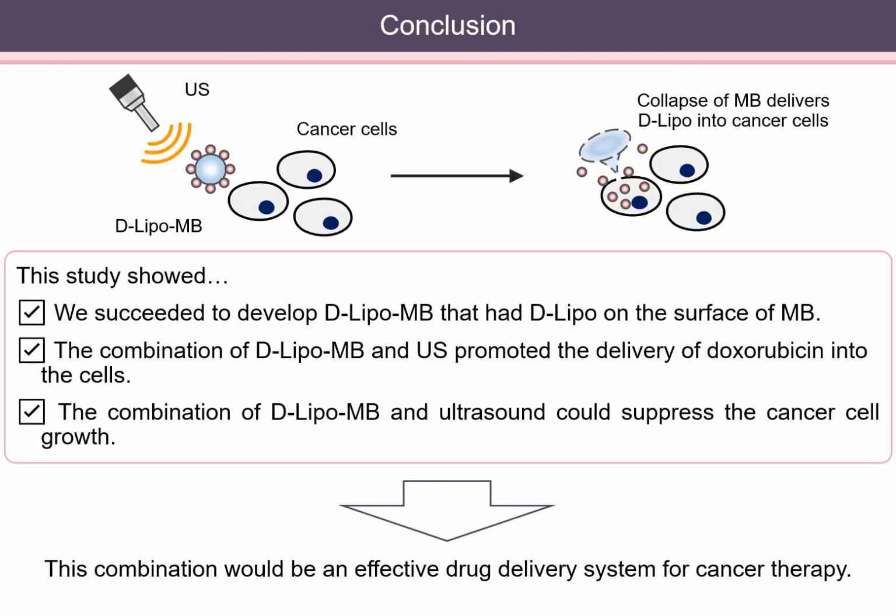This is the conclusion. We succeeded in developing D-Lipo-MB that had D-Lipo on the surface of the microbubble. The combination of D-Lipo-MB and ultrasound promoted the delivery of doxorubicin into the cells. And the combination of D-Lipo-MB and ultrasound could suppress cancer cell growth. Therefore, this combination would be an effective drug delivery system for cancer therapy.